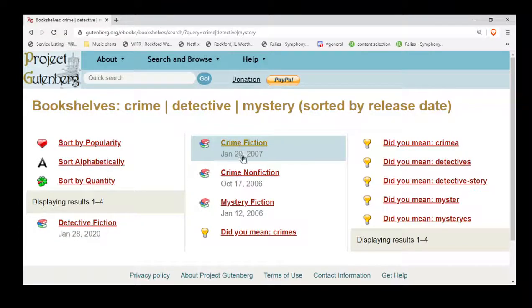There's also crime fiction, crime non-fiction, pretty much true crime, and yes, you can read true crime and thrillers. They qualify for this too, as long as there's a mystery, which they usually have. And of course, mystery fiction. Like I said before, you can find a lot of good books in them that are free. There are several mysteries and detective fictions, and some of the more popular ones, I think.